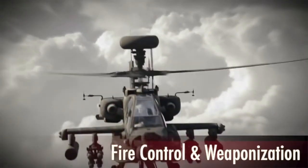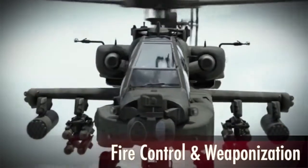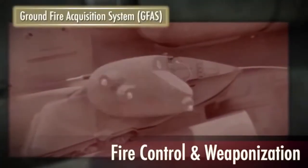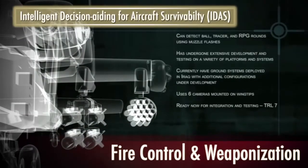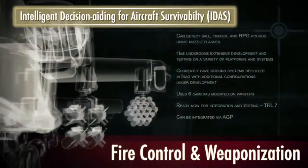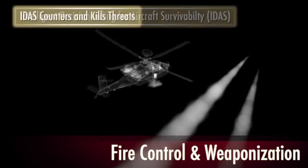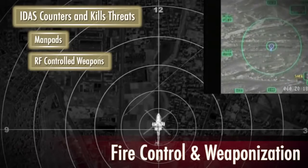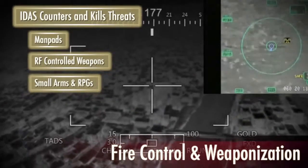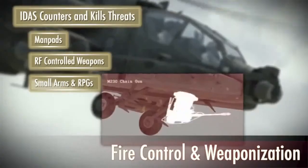Initiation and production and fielding of Block 3 has not stopped the AMRDEC technology transition for this system, and nothing shows this better than the highly successful Ground Fire Acquisition System, or GFAS. The AMRDEC initiated an effort known as Intelligent Decision Aiding for Aircraft Survivability, or IDAS, in 2008, aimed at demonstrating technologies for improving Army aviation ability to counter and kill threats such as manpads, RF-controlled weapons, and, more importantly, small arms and RPGs, which have proved to be the most lethal and ever-present.